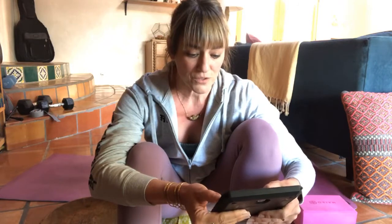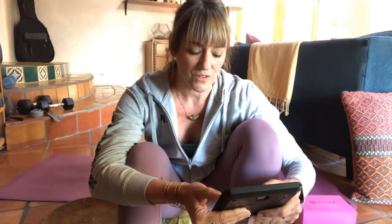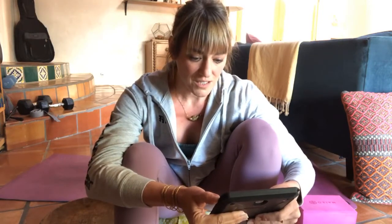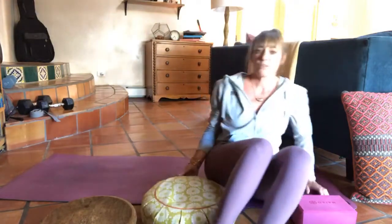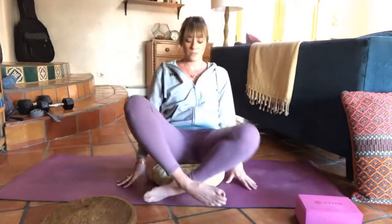So we're going to move into our meditation now on this note of thinking of thankfulness as finding its full measure in generosity of presence, as arising from paying attention. So let's find our seat. Find a cushion or a yoga block to sit on. I'm using my buckwheat pillow. Just get a little height under the sits bones.